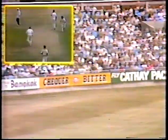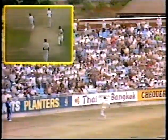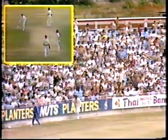Will he go for 1? Will he go for 2? Will he try for 3? Or it's got to be 4.